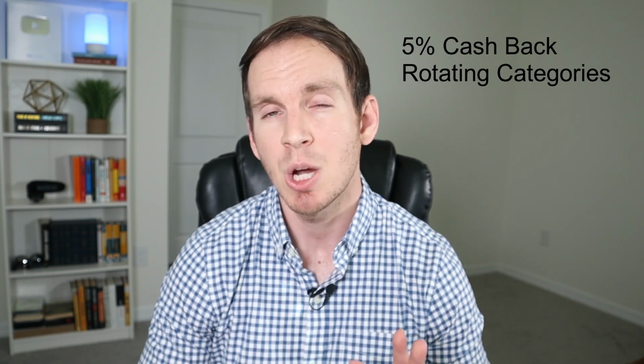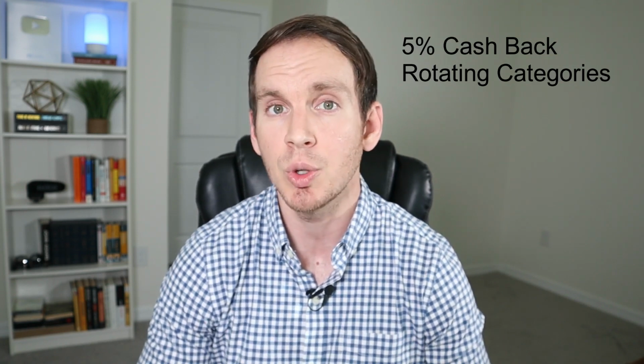Starting out, it has to be those 5% rotating categories. With many other credit cards on the market, you're only going to be earning 1 to 2% cash back in all categories. The very fact that you can earn 5% cash back is really great. Let's say, for example, you spend $100 in gas, you're going to get 5% cash back in that category, so you're basically going to be getting $5 back for every $100 that you spend.